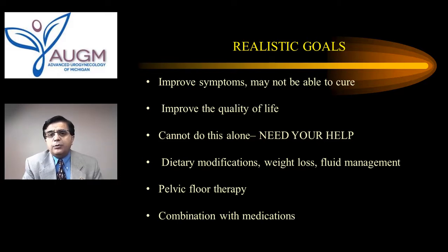Finally, we want to improve the quality of life and see if we can therefore get off the pads. Pads really don't help. And in most situations, we can get off the pads or come down to maybe a panty liner once or twice a day. Key is that you cannot give up on it.